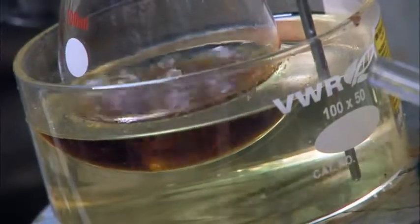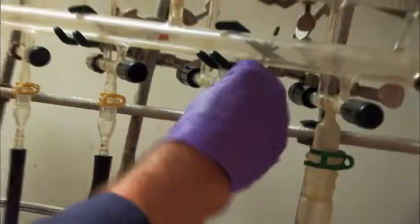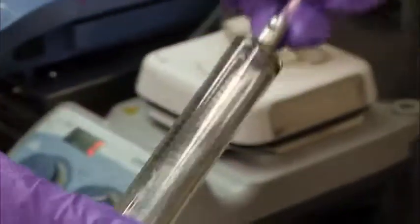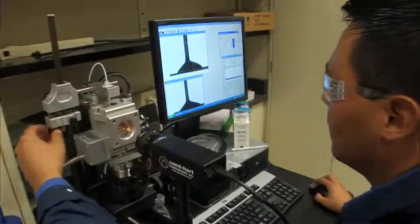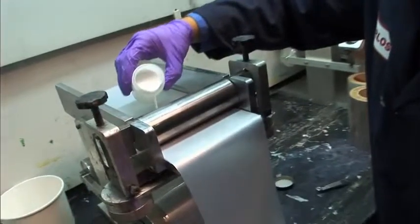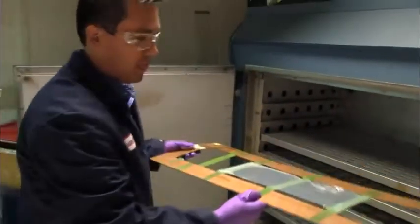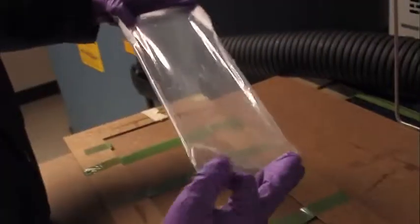Bubbles coming off indicate that the byproduct is coming off, so the reaction must be going. It looks like everything's going just like we expected. During the development process, products go through several stages before full-scale production can begin. Most of the times we start in the bench. We make the material, we characterize it, and we start making very small hand spreads. So once we have these new materials, we prepare films that are becoming new adhesives.